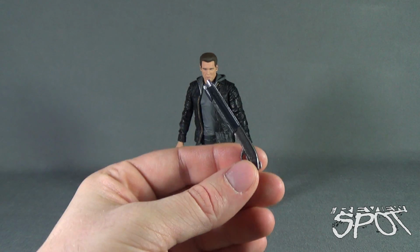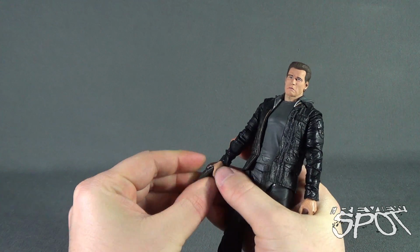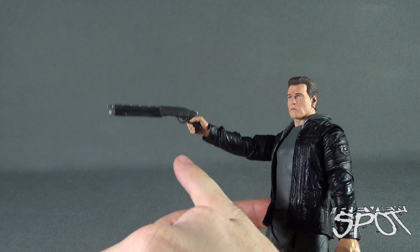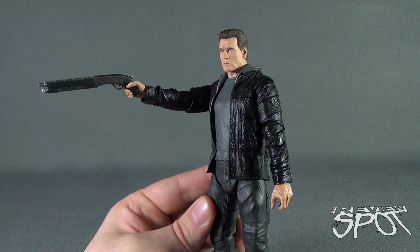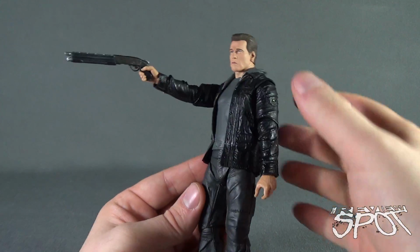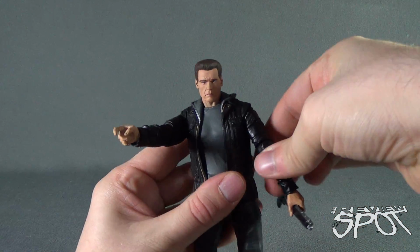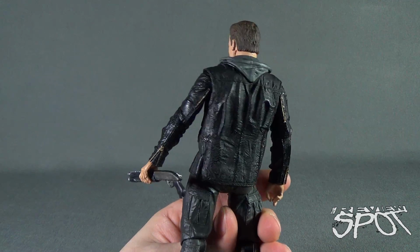Sadly, no display stand or anything like that, but we can go ahead and take the shotgun and fit it into the T-800's hand. The one hand is a better fit, I would say, for the shotgun, just because there is a trigger finger extended out that fits perfectly with that shotgun. Whereas you can use it for the other hand, but it doesn't have the same effect. What you can also do is have him just holding the shotgun in his hand as if he's just wielding it just before he's going to start firing it off. So you can do that too if you so wish.